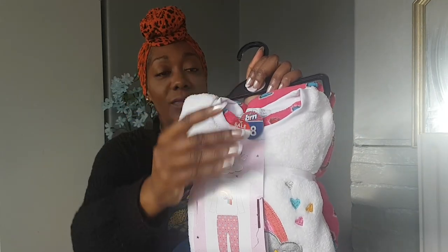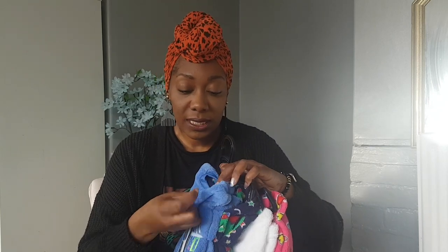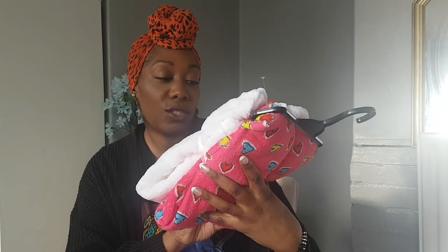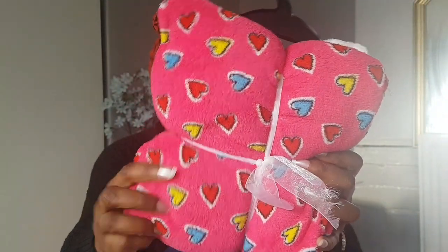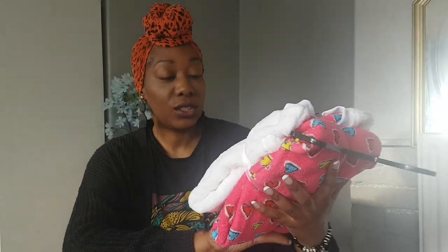So back to the pajamas. So that was for my eldest, like I said, and then I also picked up some for my daughter and my little boy, so my middle daughter, that is. So these were reduced from £8 down to £6, so I had to snatch those up. They're the super fluffy ones, the fleece. It's just all fleece basically. Super comfy. These ones say dream, a little dream. Don't know if you can see that, the picture. And then the bottoms just have the hearts. How cute is that? You just make out the pattern. It's so nice. And the dream cloud is embroidered on. How lovely is this? So cute.